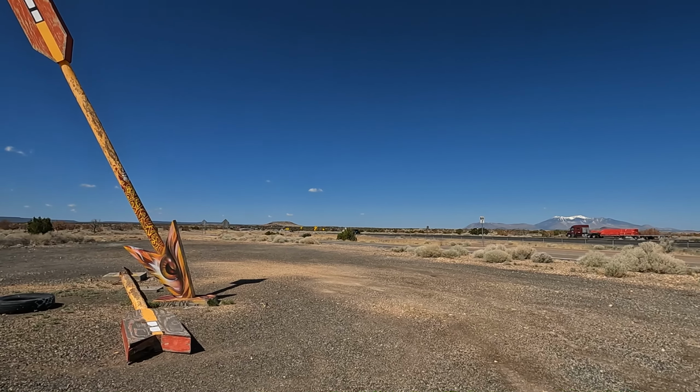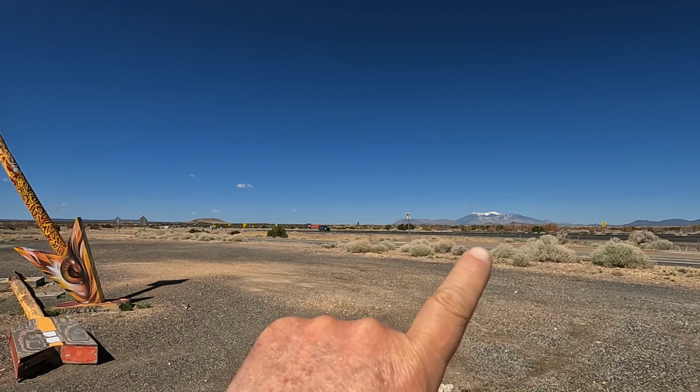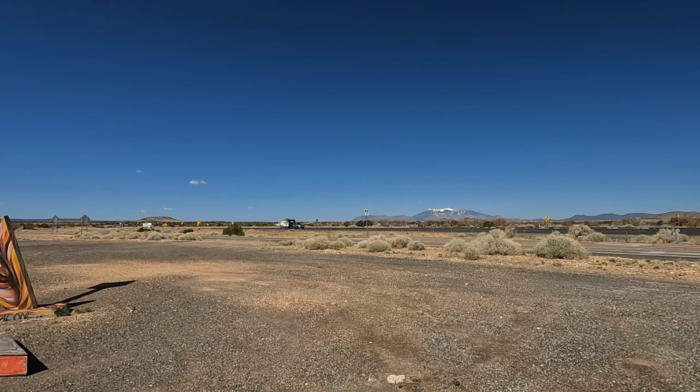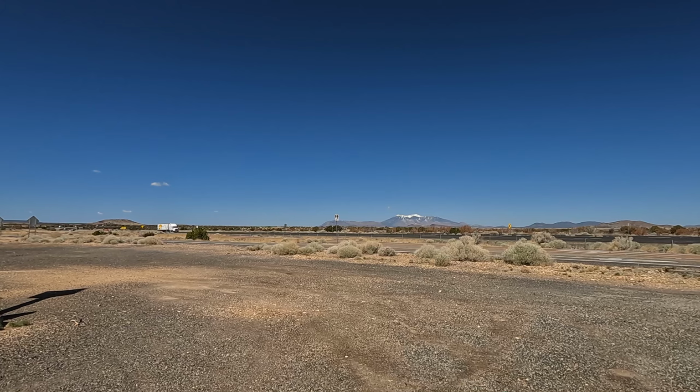And you can't see it, but right over there is a snow-capped peak. I'm about 25 miles from Flagstaff, so I'm probably heading that direction. Probably go around the base of that. I really don't know anything about it. But it's a nice view from here.